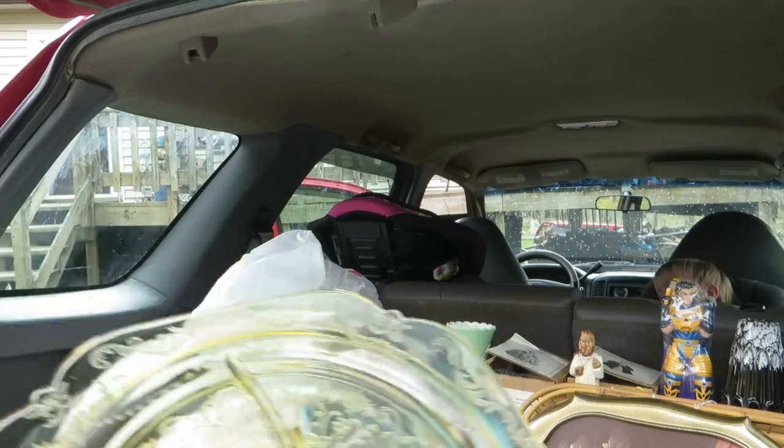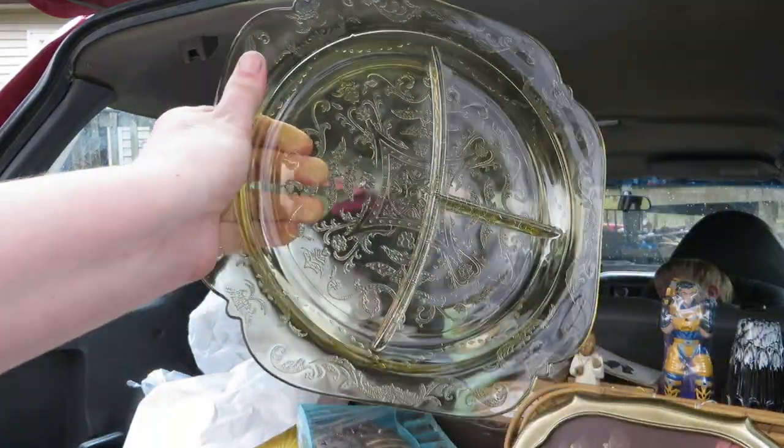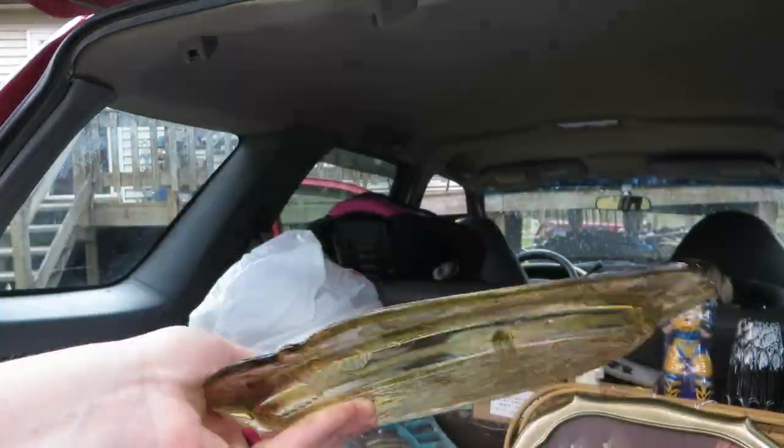Oh, here comes the rain. Okay, it's raining now. Just so my camera doesn't get wet, I am having it underneath the tailgate of my car.